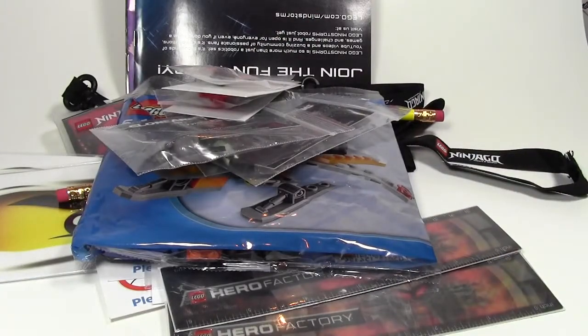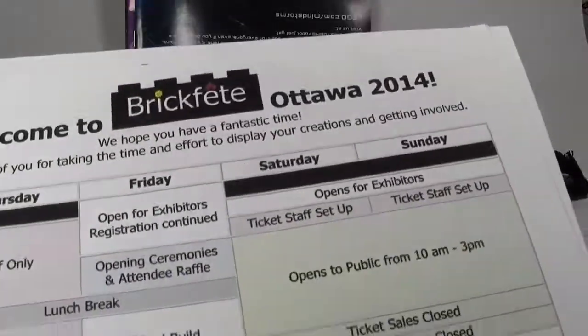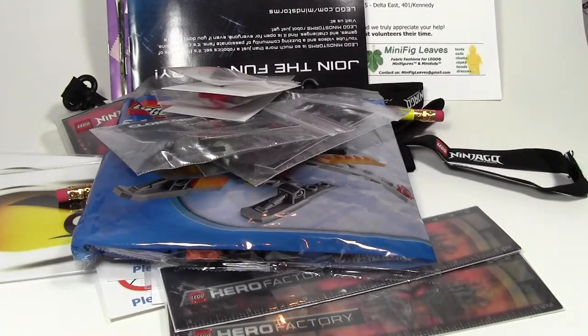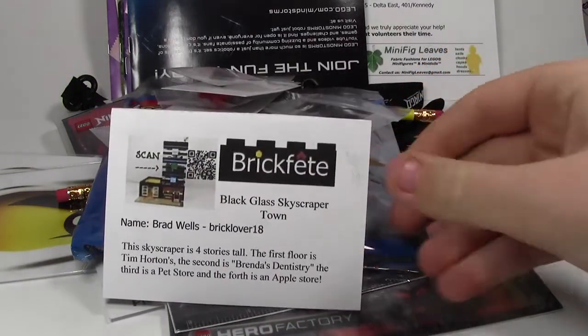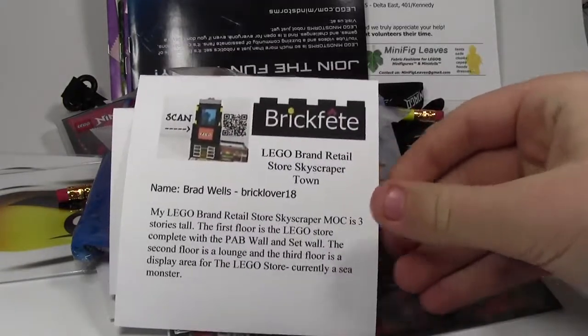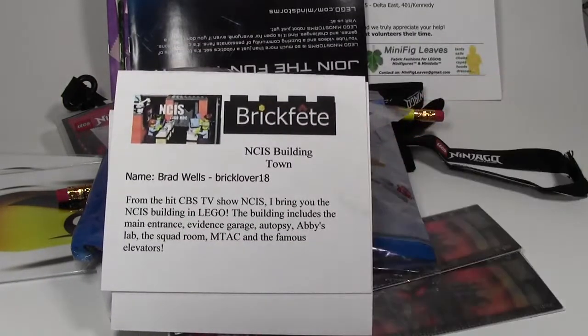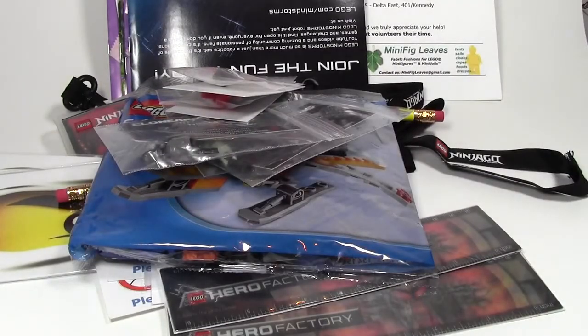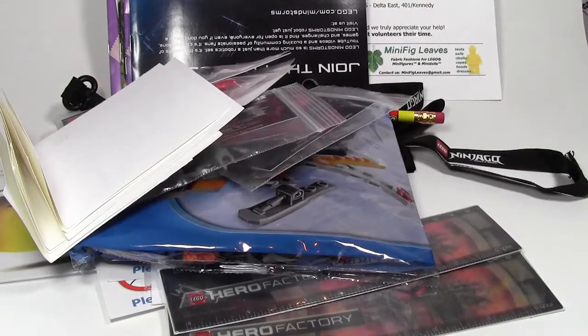So that's what we got in our goodie bag, and we also got a schedule. Put that at the very back here. Because I had some mocks here, we got some mock cards. This one, this one, this one, this one, and the rest of them, just mock cards, woohoo.